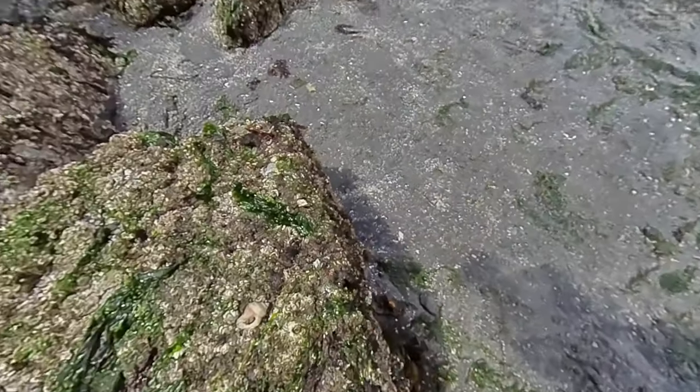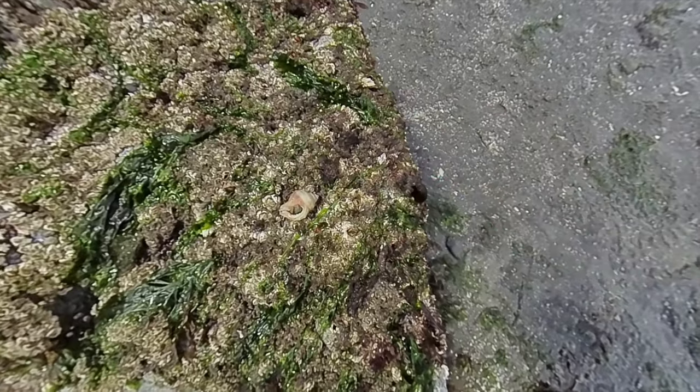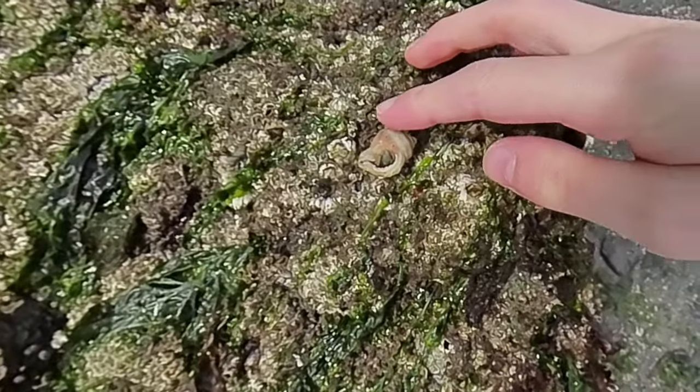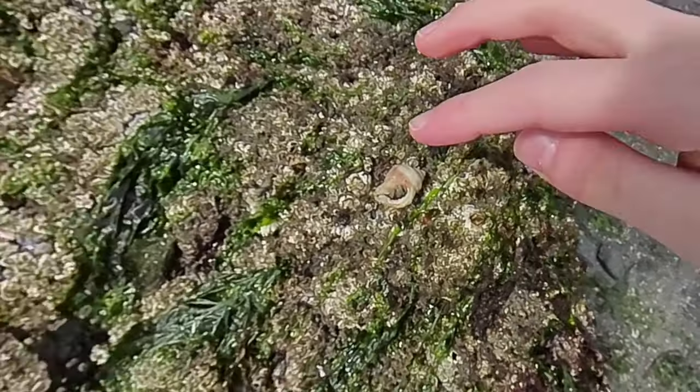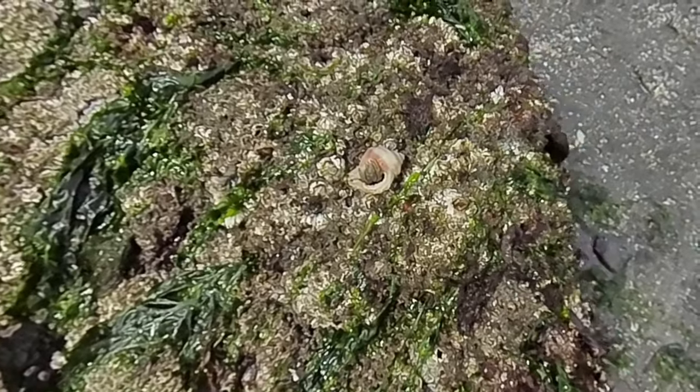Back to our hermit crab. Looks like it's coming out. Oh, it's coming out. It came at the right time. Yep, there it's coming. Here it comes.